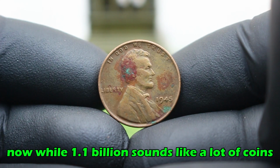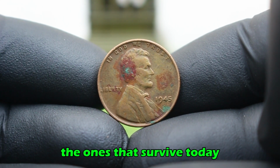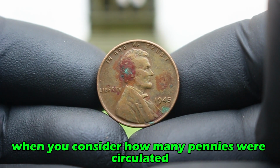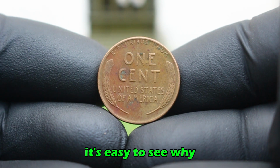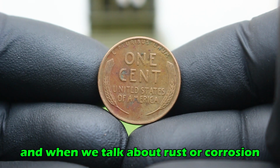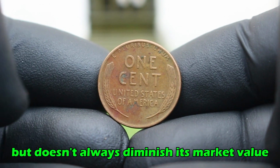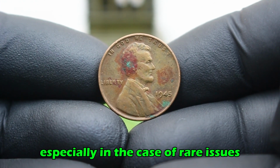Now, while 1.1 billion sounds like a lot of coins, the ones that survive today, especially in rusty or worn conditions, are far fewer. When you consider how many pennies were circulated, lost or damaged over time, it's easy to see why a coin in any kind of decent condition is harder to find. And when we talk about rust or corrosion, that can drastically affect the coin's aesthetic appeal, but doesn't always diminish its market value, especially in the case of rare issues.